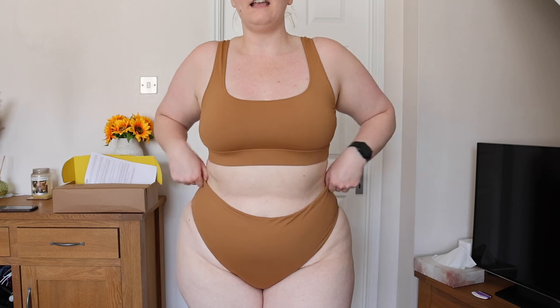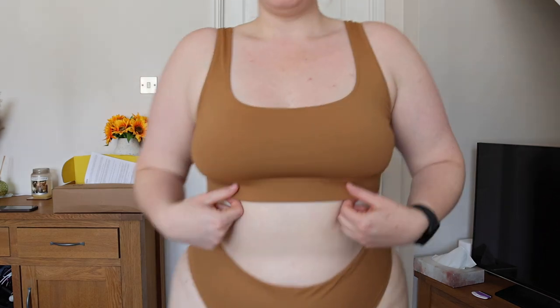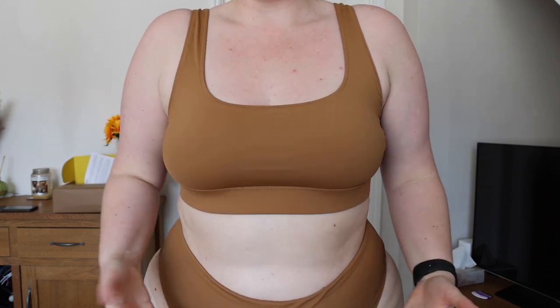I'm probably not that keen on this colour, but I wanted to try it anyway. I feel like darker browns are more me. But the scoop neck is nice. I definitely feel like the 2X is fine because it just literally sits on my skin really nicely. It doesn't feel too big or too loose. I will say I feel less flat-chested in this one.